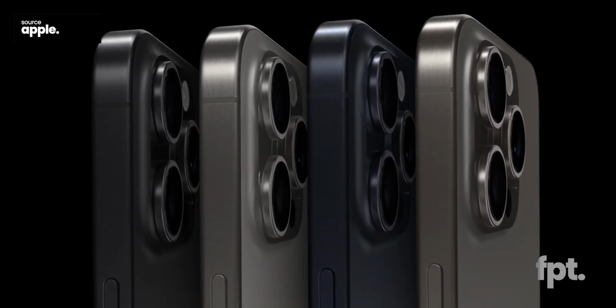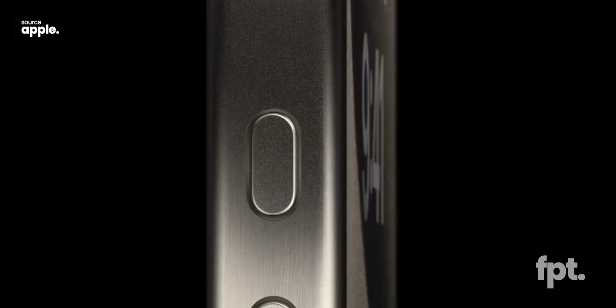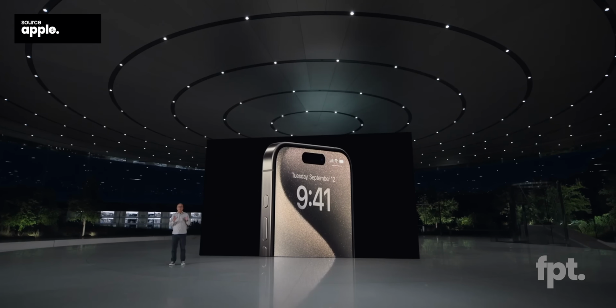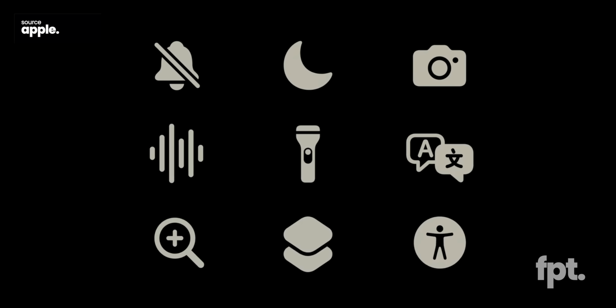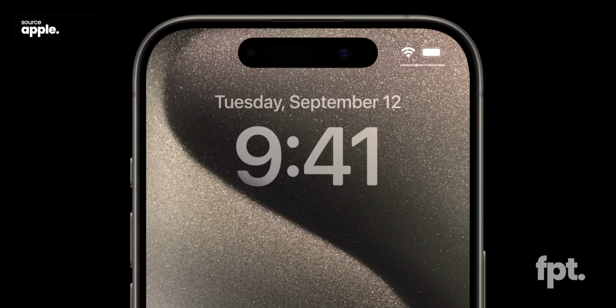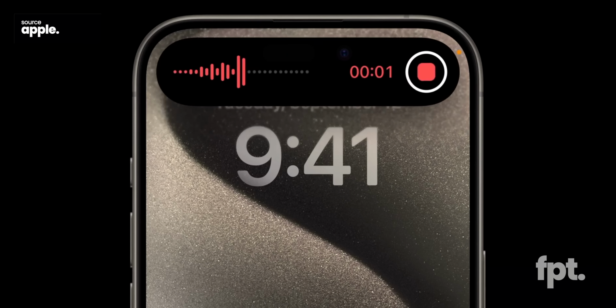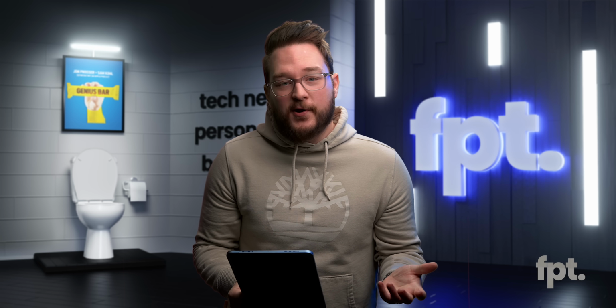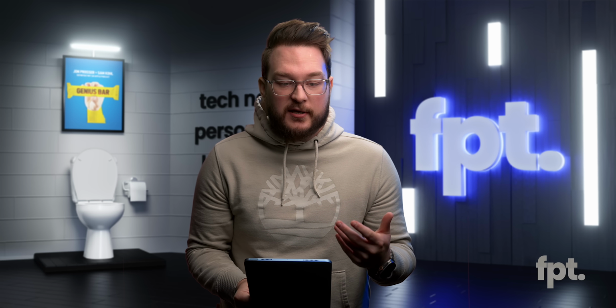I'll tell you what, one rumor that did end up seeing the light of day is this new action button on the Pro models. Also pretty neat. The mute switch that has been around since the beginning of iPhone is no longer. Long live the action button. You can map this puppy to launch your camera, launch the flashlight, launch the magnifier, launch voice memos, toggle focus modes, but of course, you could also use it to turn the phone on silent mode like you could with the mute switch. Although I wouldn't have put it past him to give us an action button that does everything but mute the thing.